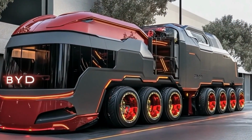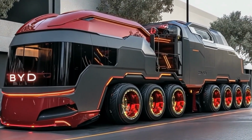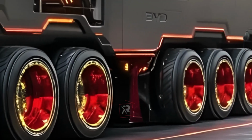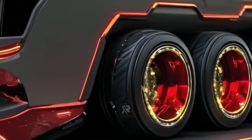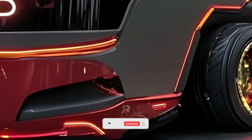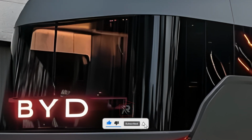Welcome to Redline Review. The electric 2026 BYD campervan combines high-performance engineering and imaginative, functional interior design. This zero-emission RV from BYD, a global electric car leader, is fast, luxurious, and stylish.